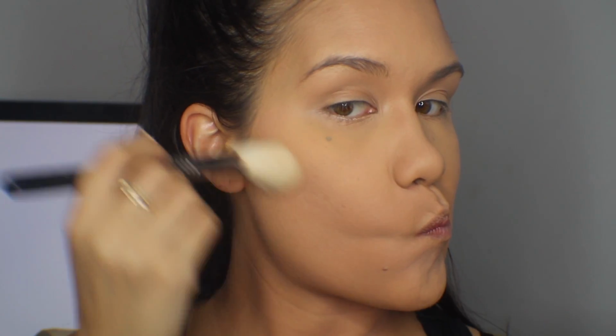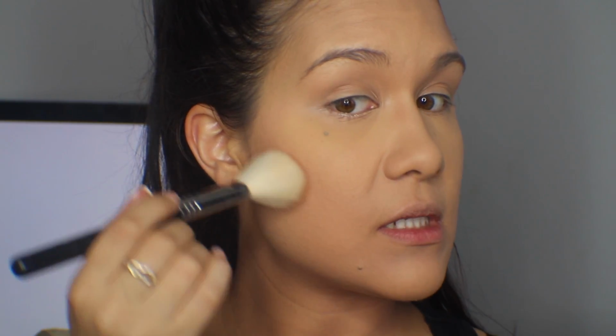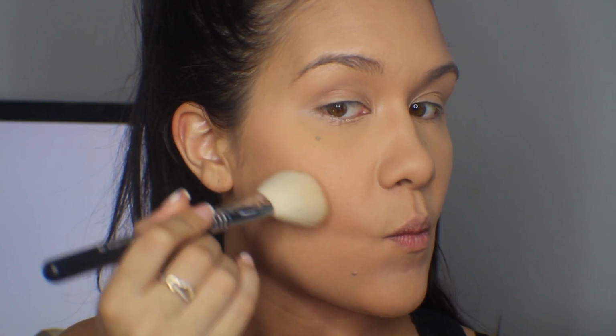And I'm using a really light hand because if you put too much of this on, then it's impossible to take off. You'll have to start all over again. If you do this little weird fishy face, it really helps with seeing where your cheekbone is.